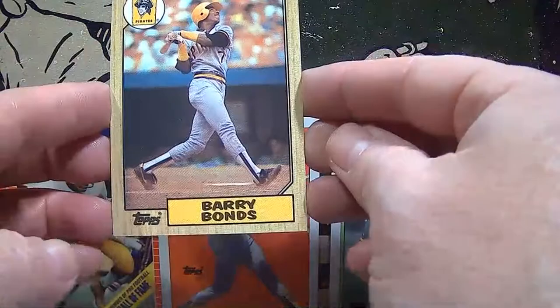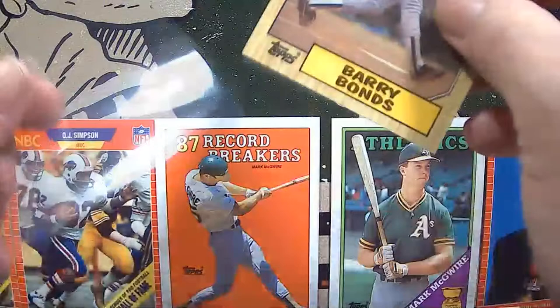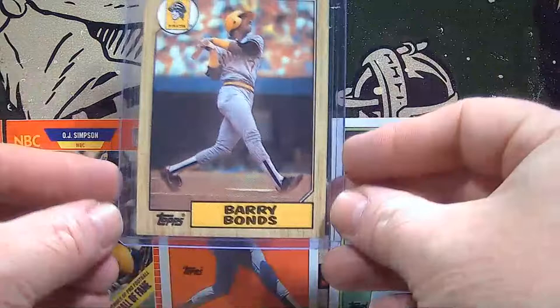That is a beautifully centered 1987 rookie card of Barry Bonds. That makes up for not getting any Hall of Famers in the pack. I'm going to top load this one for you, because that is a great card to have from the 1987 Topps set. Sweet.